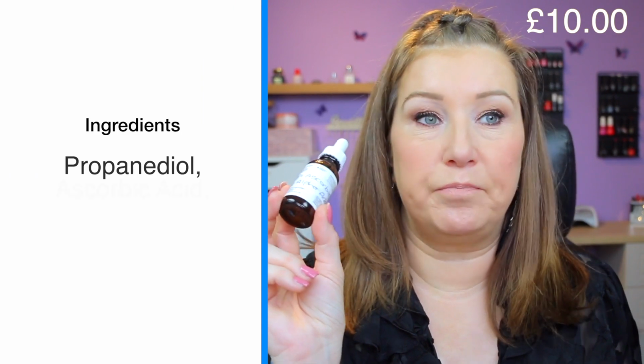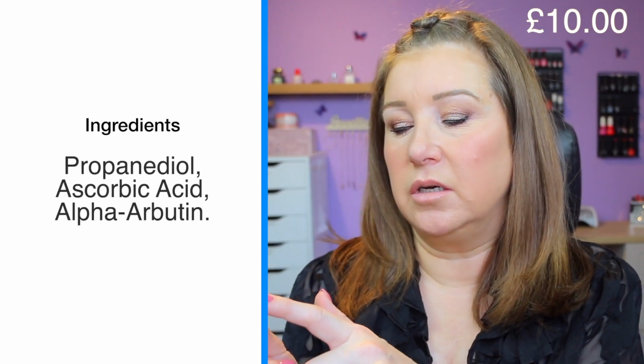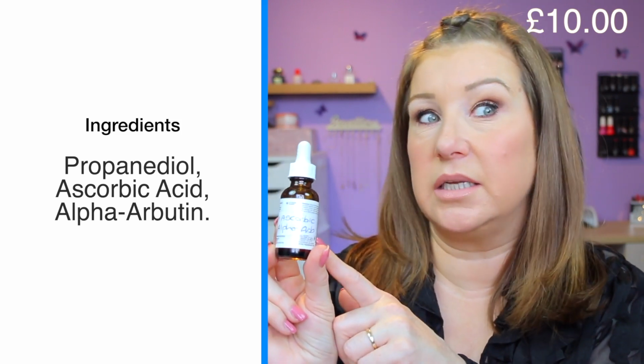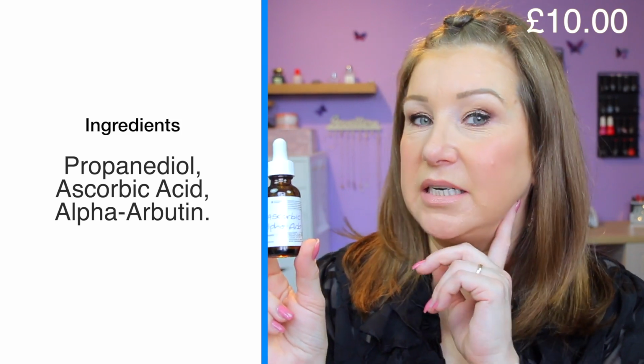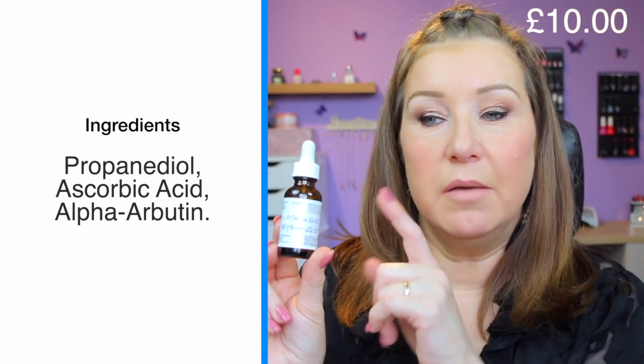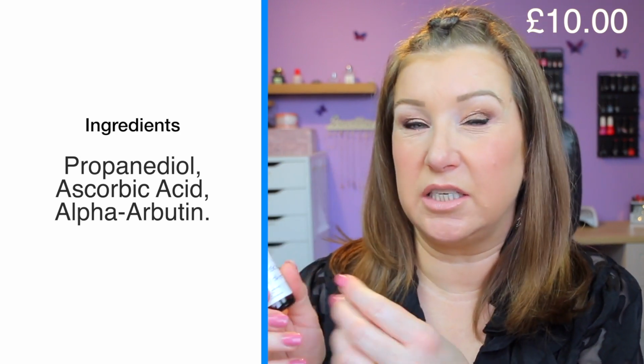Or this is the one that I've just started using. This is the ordinary 8% ascorbic acid plus alpha arbutin. I think I was sent this because I don't think I would have chosen to use something with alpha arbutin in it, because I think it might be for fading dark spots, and I have so many freckles that just wouldn't be possible. But I thought the fact that it's got an 8% ascorbic acid in it, and it's not a nice sort of oily feeling one, I will use this and see what benefit, if any, I get from it.